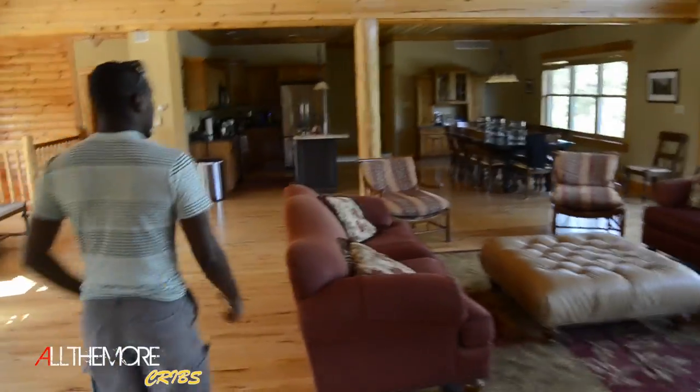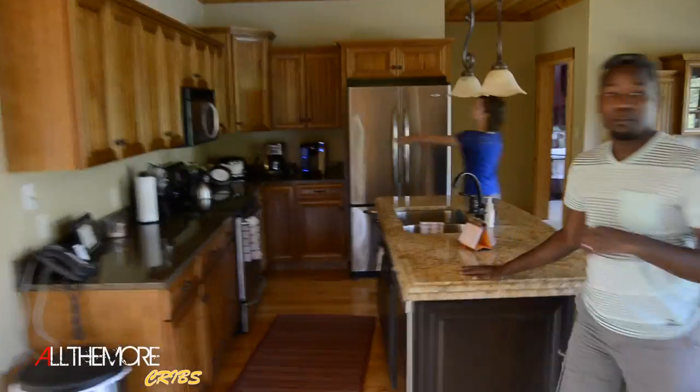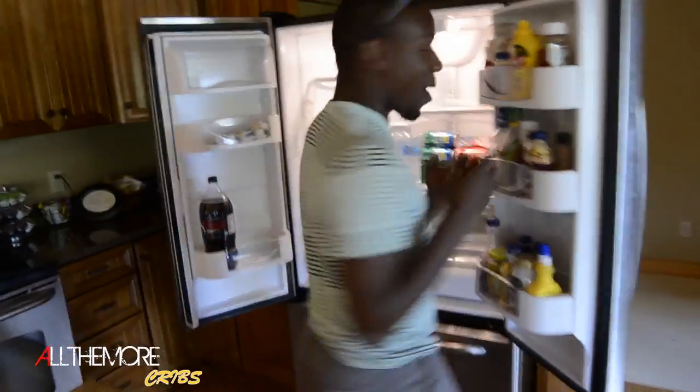And we're back into the main house. So, come on over here, we got our lovely little island. Marble, of course. Nothing but the best. The fully stocked fridge! Oh, yeah!